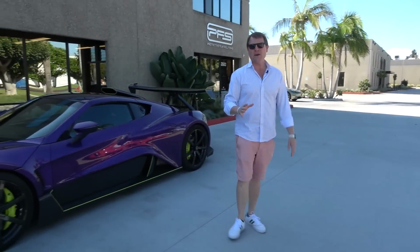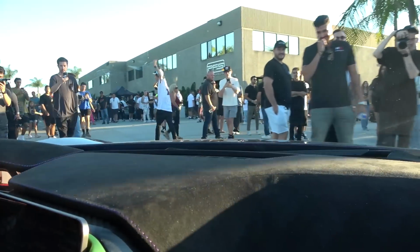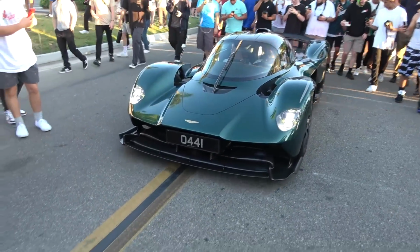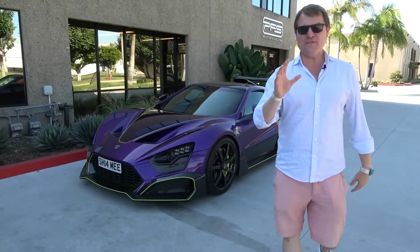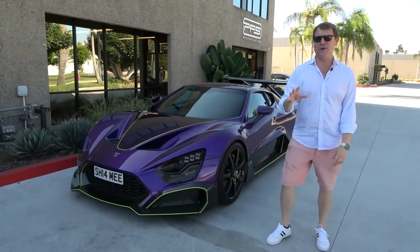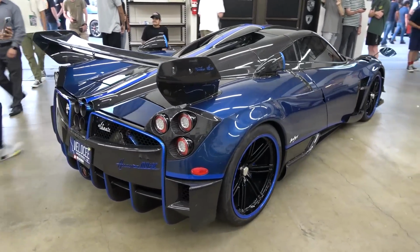I'm visiting PFS, Protective Film Solutions, in Orange County, California, where we came last night with my Zenvo to Supercars at Sunset, and the lineup was unreal. The Hypercars, the display of Lexus LFAs, and so many epic things, one of which we're about to go out in today, a car that is very familiar for me. It's kind of like being reunited with something I have very fond memories of, the Pagani Huayra BC Macchina Volante.